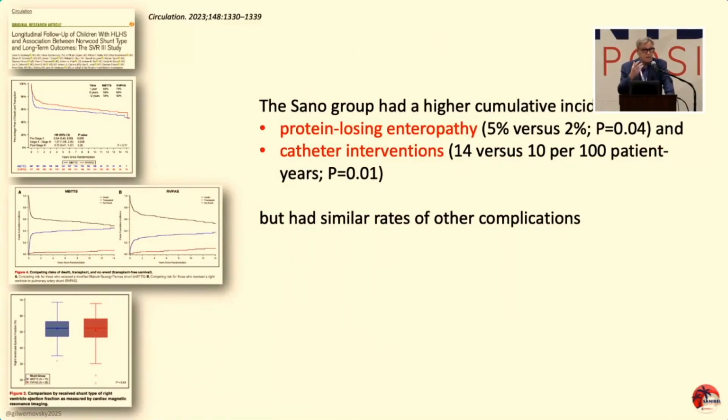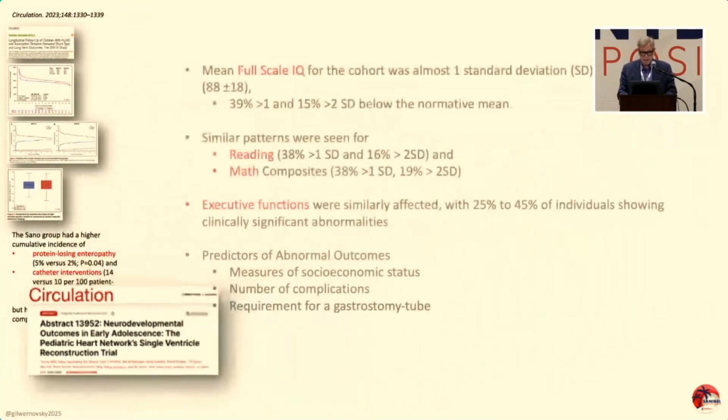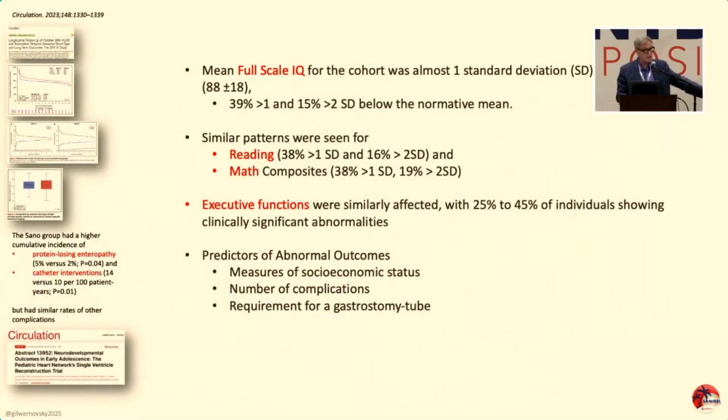So the key part here is there's a cohort of 555 kids now that I think it's down to about 300 now that we're following as we move along. And then I'll skip the neurodevelopmental stuff. I'm speaking about that on Friday.